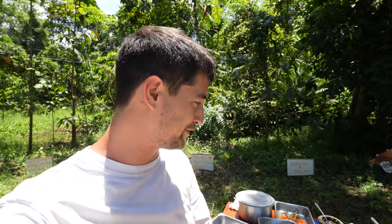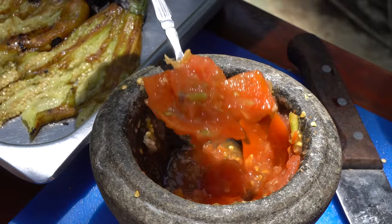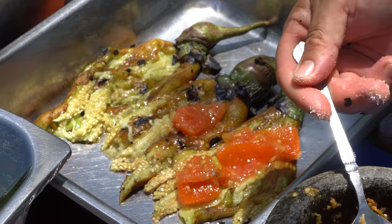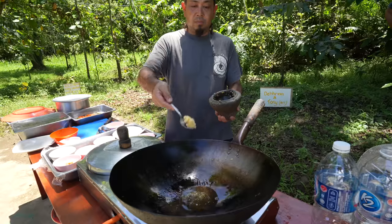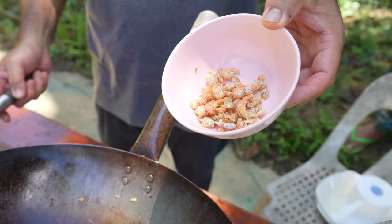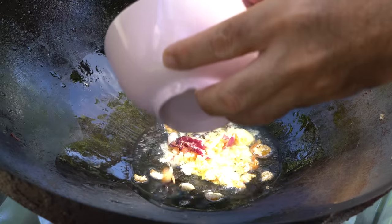After that eggplant's been roasted on the fire and the skin taken off, it comes really, really soft. And then a little bit of chili and some tomato in the mortar and pestle, and then just top that really mushy eggplant. And now we're gonna cook the last one, the jungle fern that we picked earlier today. That's right. Dried shrimp, yeah? Yeah.